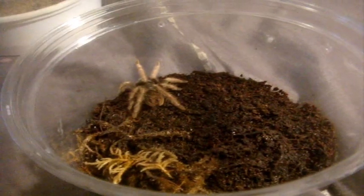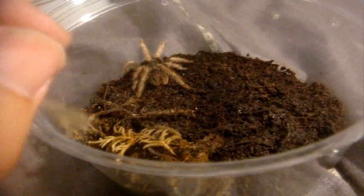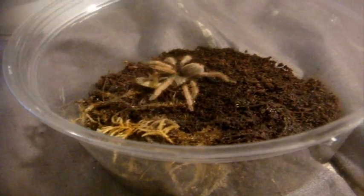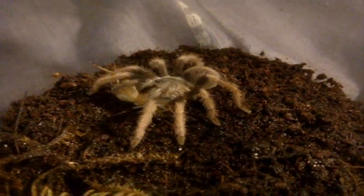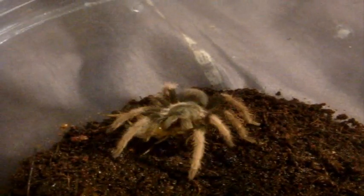Sweet. This one here is a Pamphobeteus ultramarinus, Ecuadorian purple pink femur. Lauren or Gus? That will be its name once I'm able to sex this one. A little too young to sex at the moment.